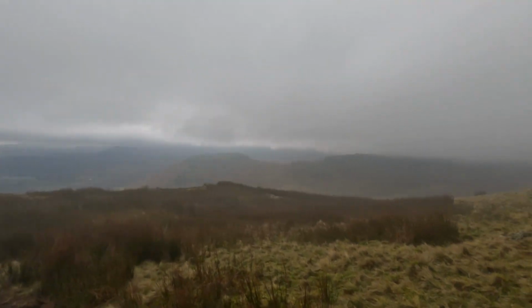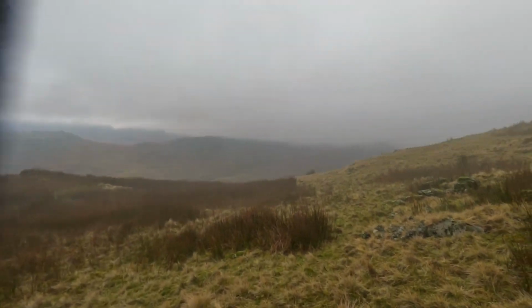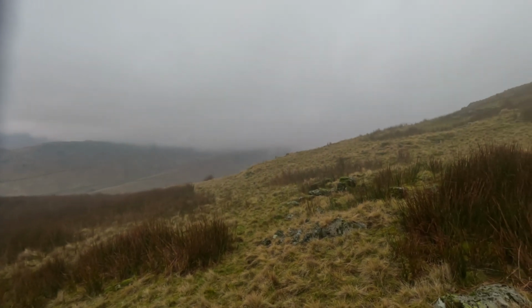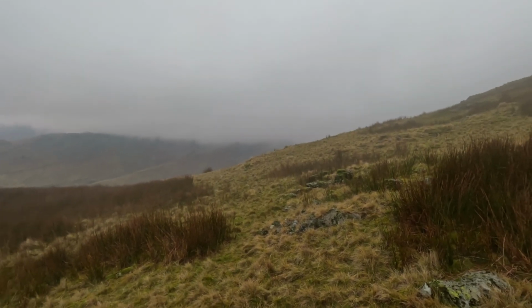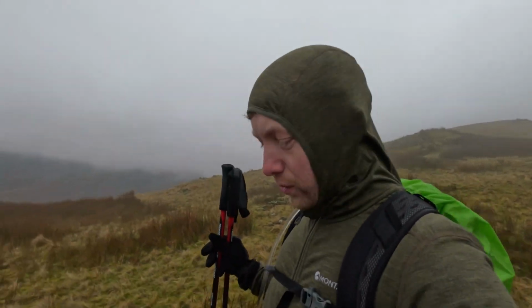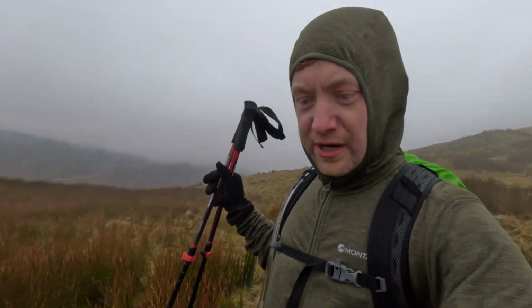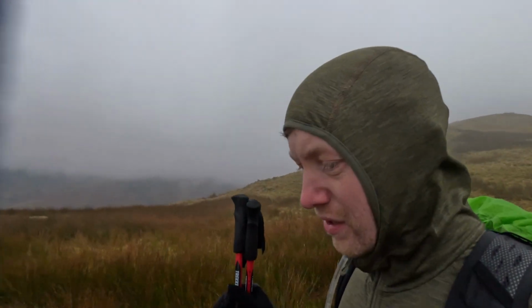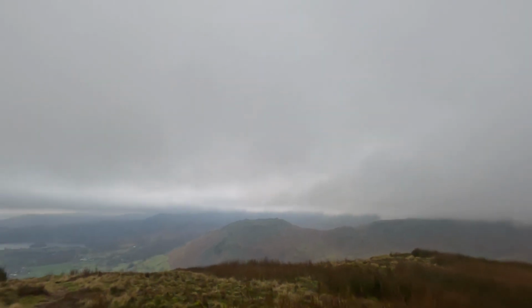But yeah, where we're going you can just about see. No, it's just disappearing in clag there. That's the ascent up to Steel Fell. There's some people going up now. And that summit, for God's sake, that summit's in clag as well. I thought with it being about 200 metres shorter we might have just got away with it, but no.